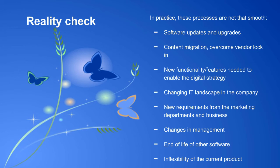New functionality or features are often needed to enable your digital strategy. So the requirements you need to execute upon in the future probably cannot be fulfilled by the systems of today. This means that you need to include future requirements in your current system evaluation. This is extremely important, and that's good to know.